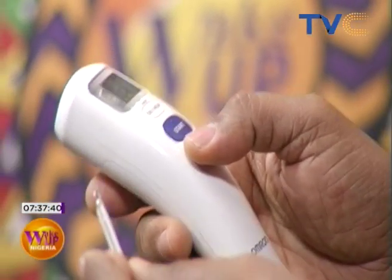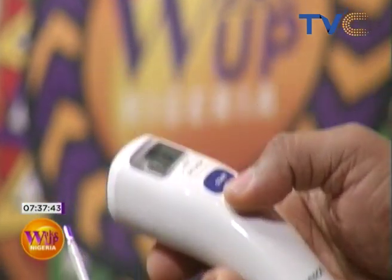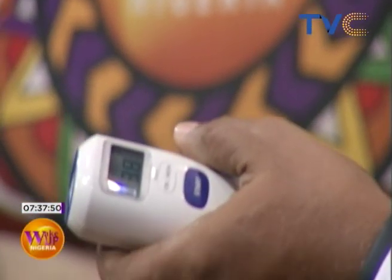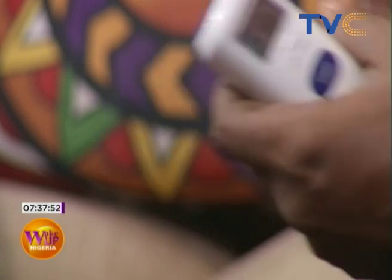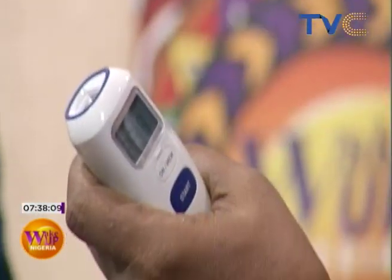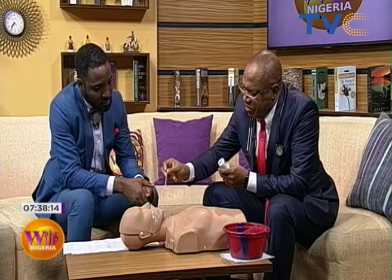And then you have minimal contact with the person. With the clinical thermometer, you have to ask the person to open his mouth. You can use it orally, that's through the mouth. So I brought a demo here. Now, if it's the mouth you want to use, you first make sure that the thermometer has gone down, because sometimes you may have used it for somebody else. So you do this to it so that the mercury goes down.